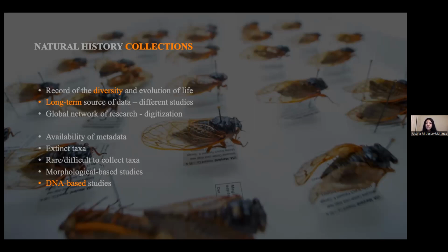Also, collections are a very important repository for fossils, extinct taxa, as well as extant taxa, both rare or difficult to collect. Such as species with very restricted to a geographical area or endemic, or taxa for which is not possible to make directed field work given their unknown biology or even their diminutive size. Also, the material deposited in collections is a very important source to perform morphology-based studies, such as the description of new taxa, with several new species discovered in collections and then described just recently.